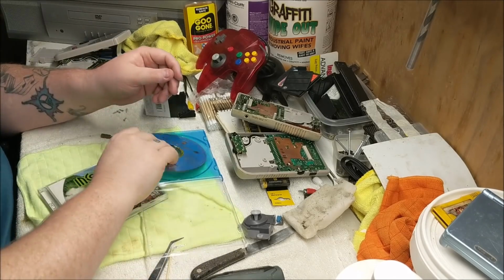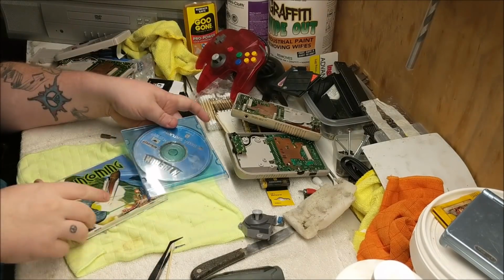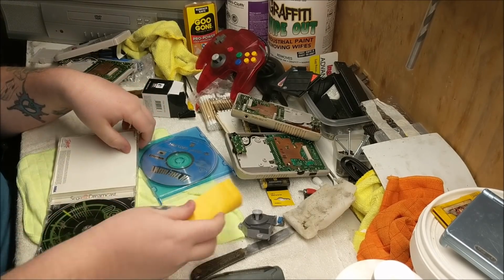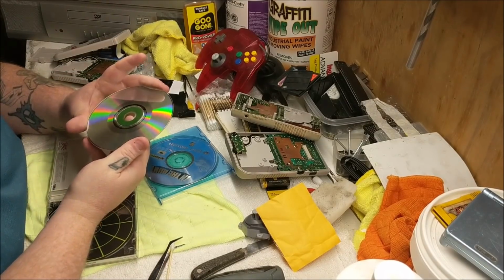Alright, how bad does this other one look? I'm going to run these through the resurfacer that I have, and then we're going to go into the game room. We're going to test the Punch-Out, and then we are going to test these two games here. Always with the good packaging. Ooh, yeah, that one's scratched, but this one may buff out.